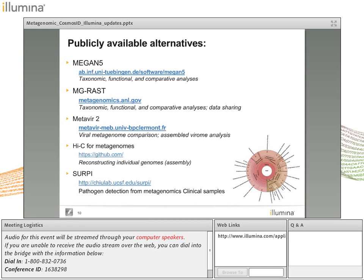MG-RAST is a web server that allows researchers to obtain comparative and functional analysis of metagenomes. Metavir is another way of doing things, and people can annotate and analyze viral metagenomes. HiC is a cross-link interaction spot on chromosomes in a genome-wide fashion, so you can study the three-dimensional structure and regulation of genomes.